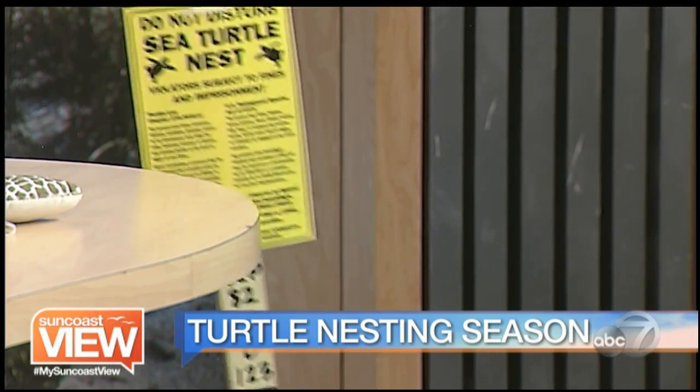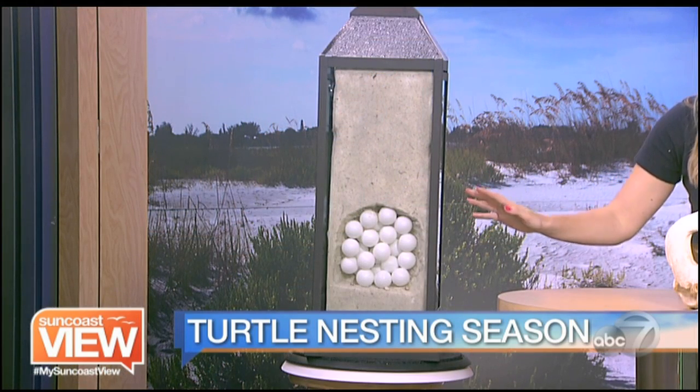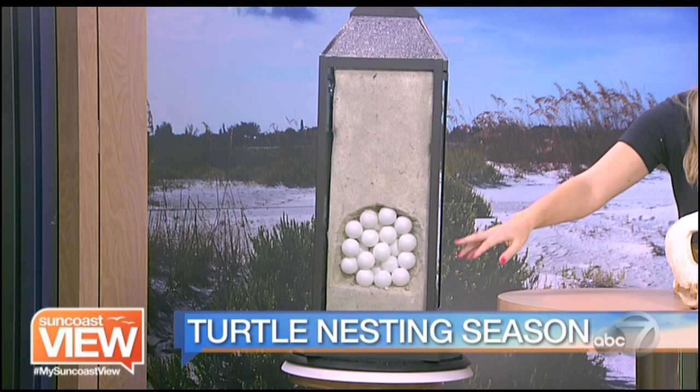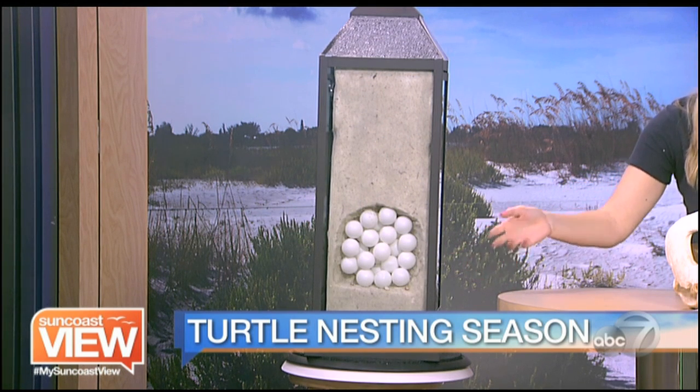Okay. And I know you all do so much education, which is a big part as well. So you have some great tools to teach the whole process. So what happens as we get to these? Okay, so this is our nest model, if you will. This is what's going on under the sand while the nest is incubating. So this is about how deep a nest is. There are about 100 eggs in a nest. Okay. And they look like ping pong balls. Oh, and they're not very deep.